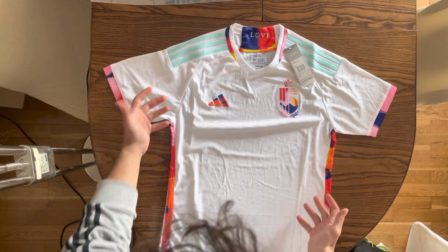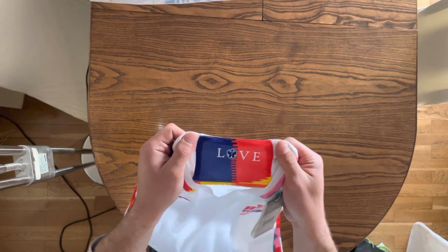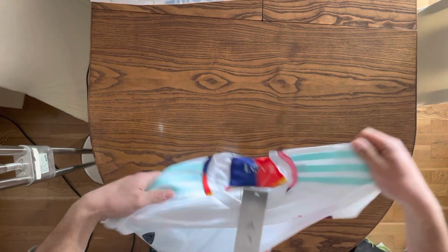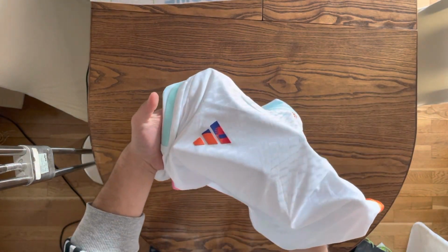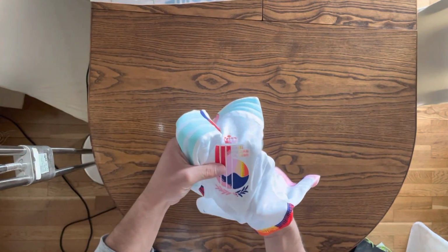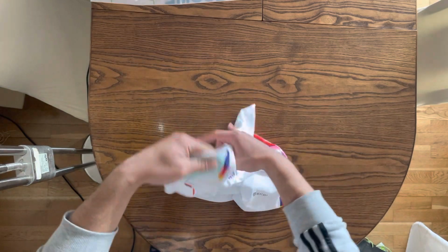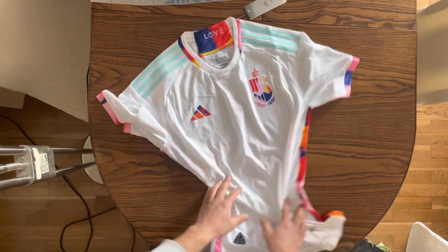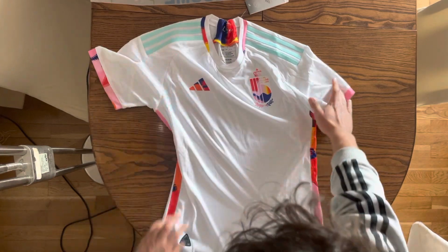I'm gonna start first with the neck. We can see that it's shown the love symbol and the colors in the logo of Adidas and Belgium Royal Football Association. They're amazing. And we can see more details here on the sleeves, here on the two sides of the jersey.